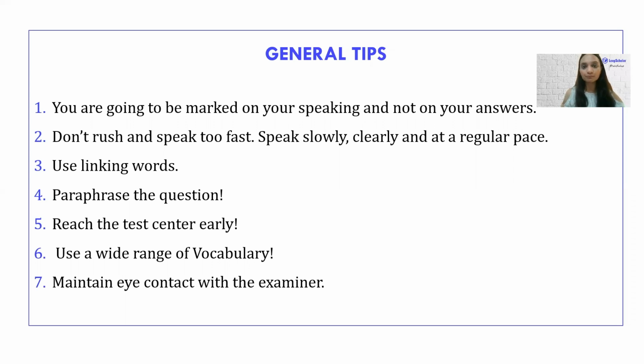All right. Examiner would know that you are getting nervous. Examiner would know that you are not well prepared or not very confident while speaking English. That's why it's imperative to maintain eye contact with the examiner. Look straight into the eyes and talk confidently, just like you talk in your native language or talk to your friends. Okay, so these were some general tips.